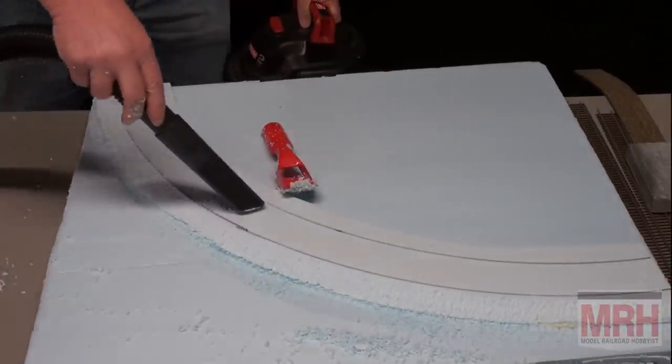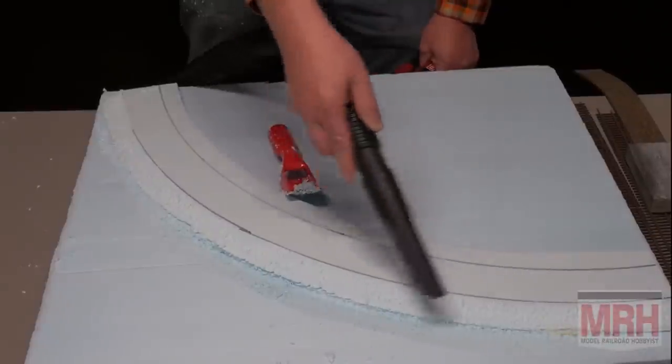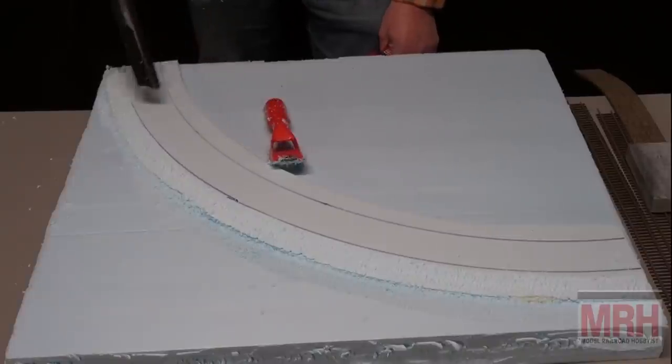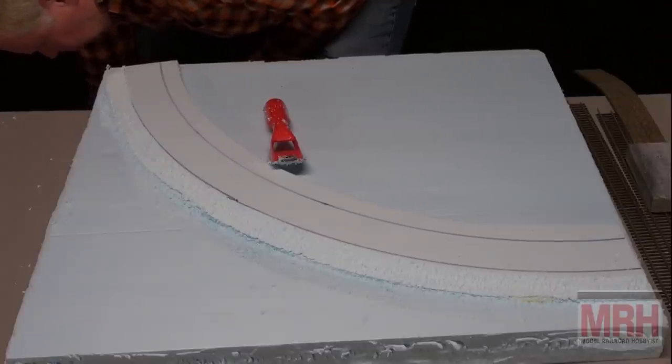Well, you can see how it has formed up the sides really well. And you can see the indentation that I made at the bottom of the foam there. So it kind of gives it a little ditch-like area alongside the track. That helps with the realism and to help with drainage on the real railroads.